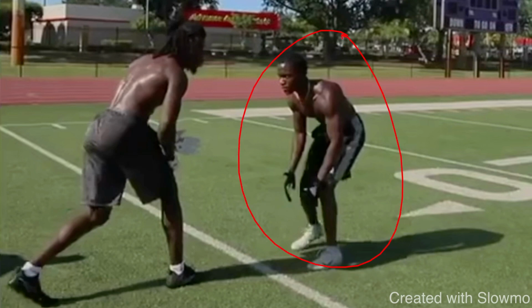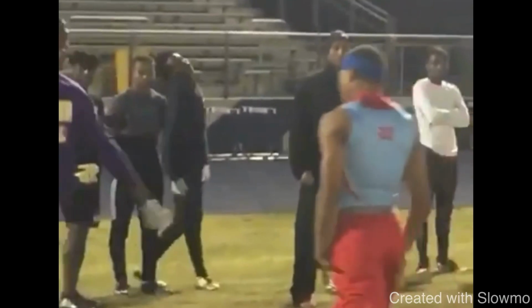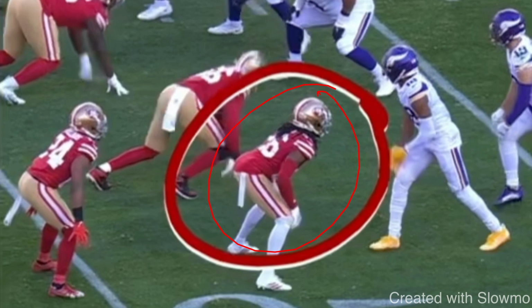This is the body language of somebody who's not going to be physical. And then this last clip right here is the body language of somebody who is going to be physical, okay? That's what you got to make sure that you understand about a DB's body language when he's going to jam.